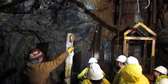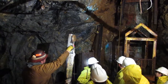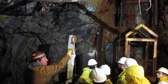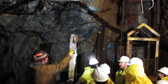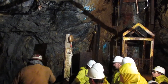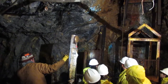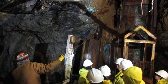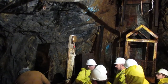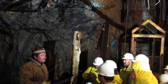Now another way to get from one level to the next is called the coffin skip. Big enough for one miner and his drill to fit in, and it looks like a coffin. These are outlawed and not allowed to be used in hard rock mining anymore. For a while, they were the leading cause of death in hard rock mines, and it's from miners falling out of these things. This is not wild, but to give you an idea what it's like to ride in one, let it fall out. You can imagine 650 feet more on the coffin skips.